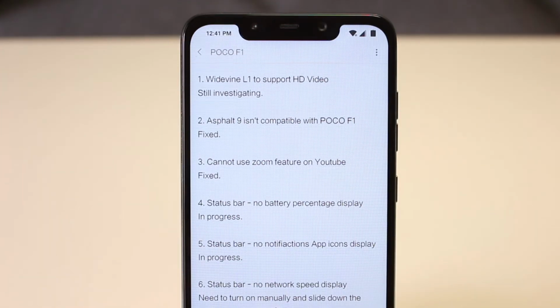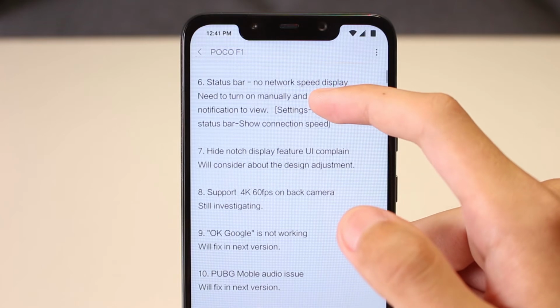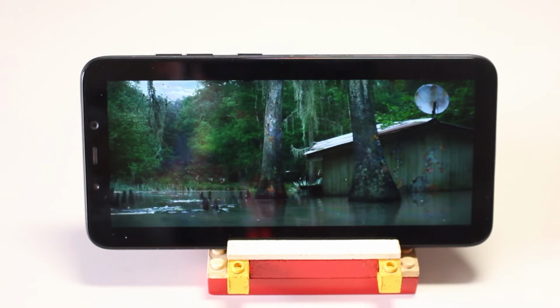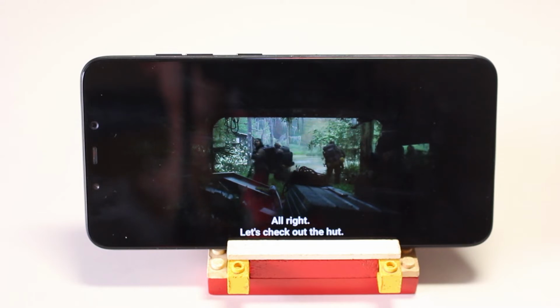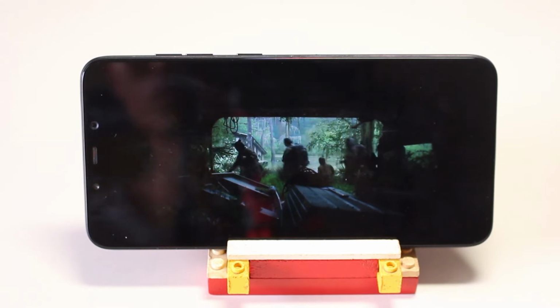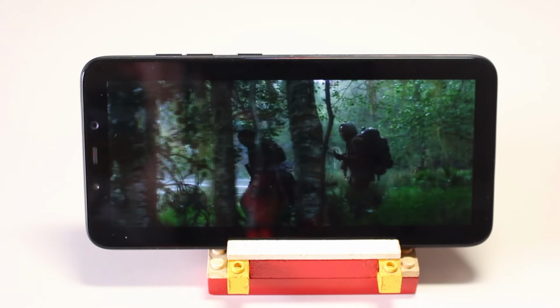Before we get into the software, let us talk about the top 10 problems that you will find on Pocophone F1. On the MIUI forum, Xiaomi or Pocophone admitted that there are 10 problems that you will find on Pocophone F1. The first and major problem is that Pocophone F1 does not support Widevine L1 for HD playback on Netflix, Amazon Prime, and so on. This means that you will not be able to enjoy HD and HDR for your Annihilation on Netflix.